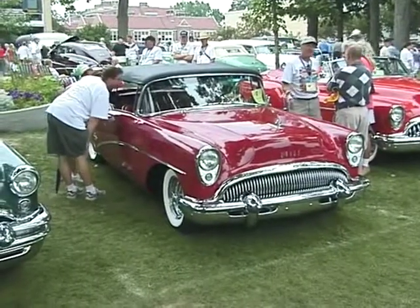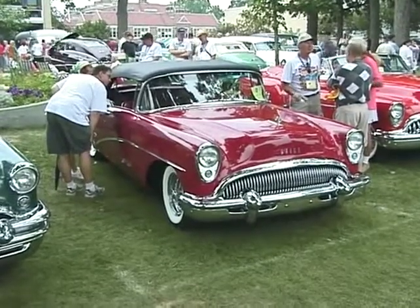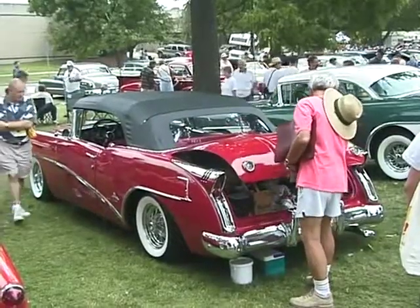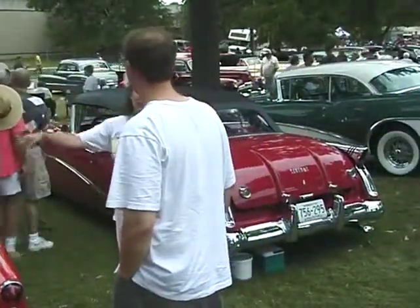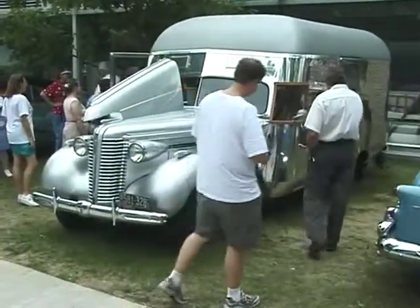1954 Buick Skylark convertible. This was a special model for 1954. This had a special tail end on it. That was one of the biggest differences. 1938 Airstream prototype.